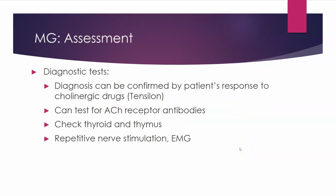Diagnostic testing can be done using cholinergic drugs such as Tensilon. You can also test for ACH receptor antibodies. We're going to check for the thyroid and the thymus and see if there's any involvement of those tissues as well. And then we can look for repetitive nerve stimulation using EMG.